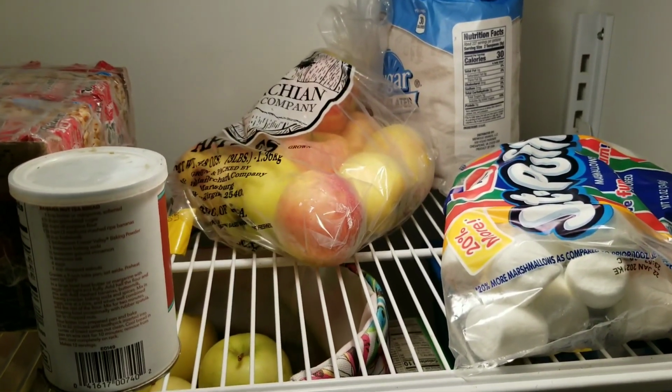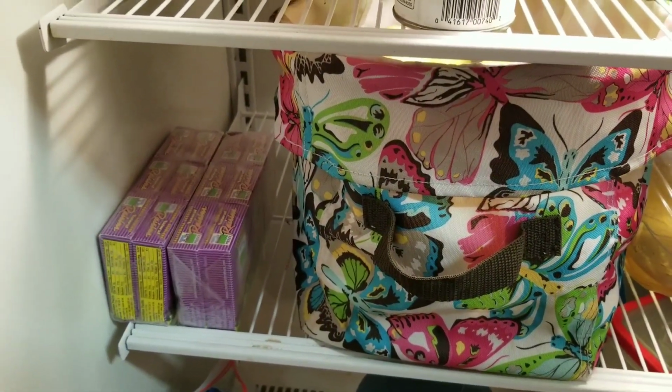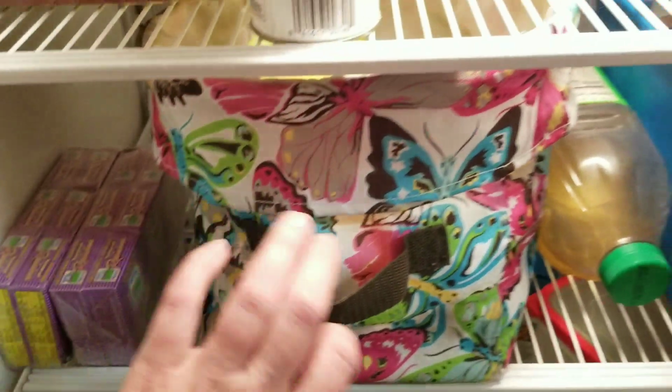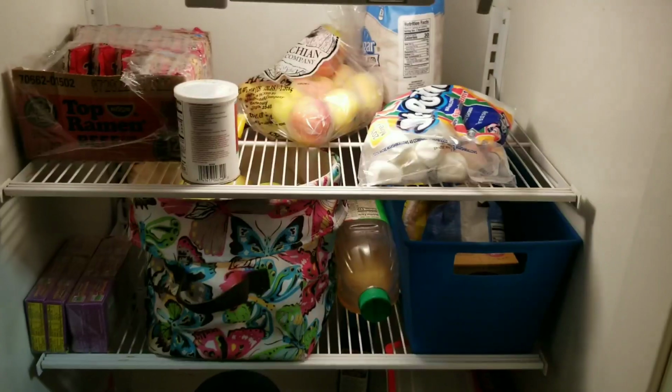Then we have apples. We've got sugar. We've got marshmallows. We've got raisins. We have apples. We have juice. This is just some baking items like baking soda and sugar. We have some flour. We've got some corn flour. We've got some waffle mix, some Jif baking mix. Then down here is like my dad's specialty hot sauces. And that's pretty much what we keep in here.